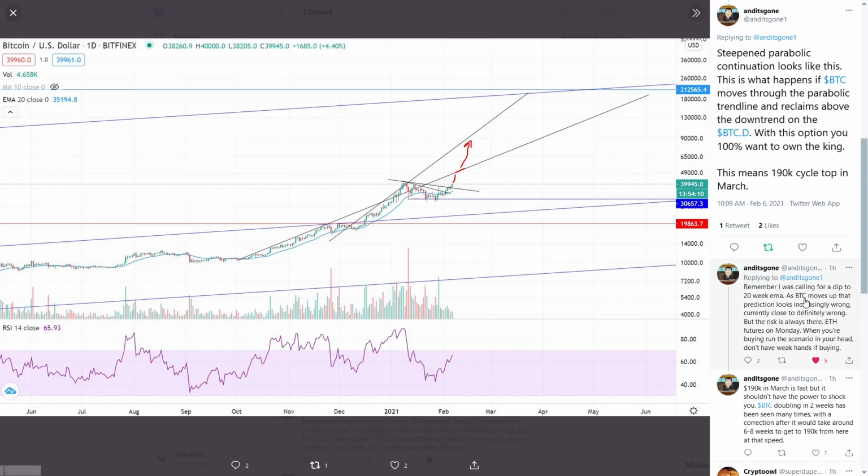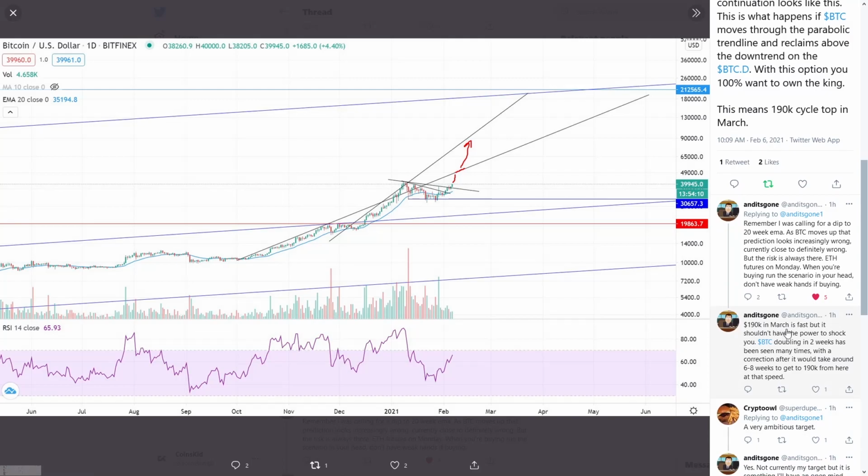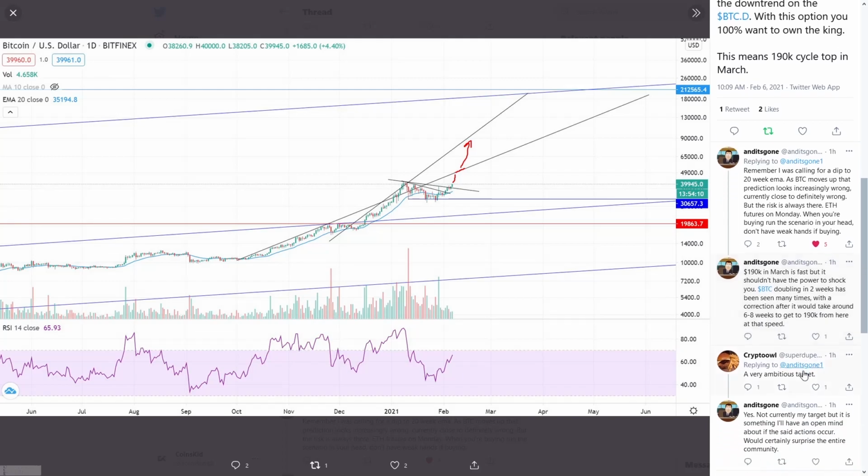Remember, I was calling for a dip to the 20-week EMA. As BTC moves up, that prediction looks increasingly wrong, currently close to definitely wrong, but the risk is always there. ETH futures on Monday. When you're buying, run the scenario in your head. Don't have weekends if buying. 190k in March is fast, but it shouldn't have the power to shock you. BTC doubling in 2 weeks has been seen many times, with a correction after it would take around 6 to 8 weeks to get to 190k from here at that speed.